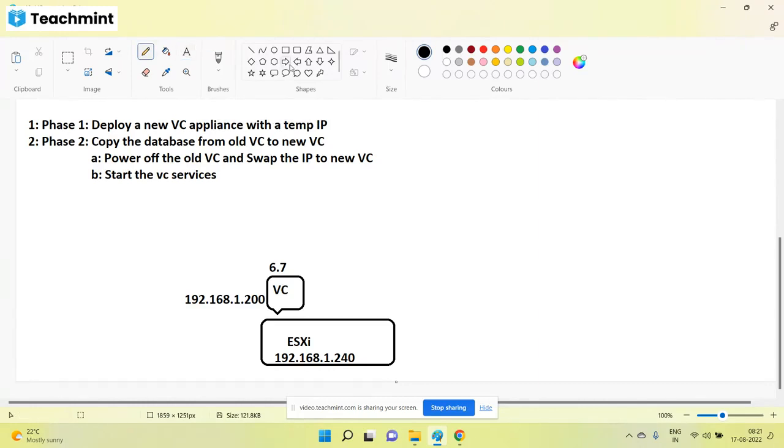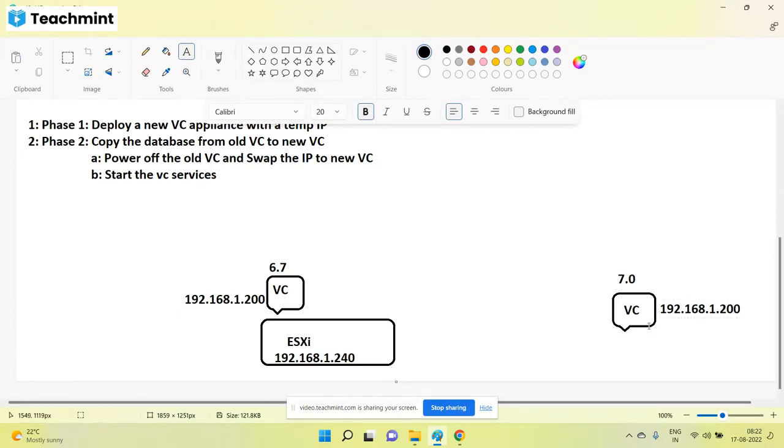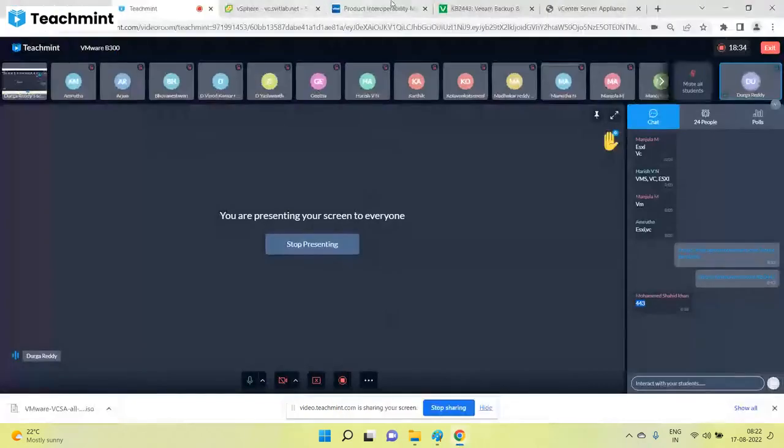That means finally it should be the VC with 7.0, and it should have all the elements. And I'll say what is the element. 200. It should have same IP as we are connecting today. We should be able to connect with the same name or same IP address. And it should have the same inventory information.